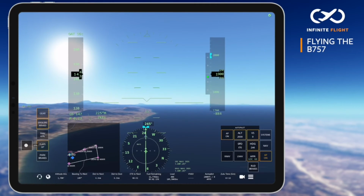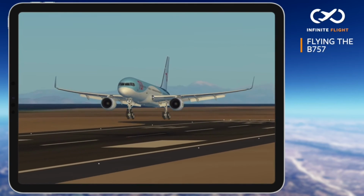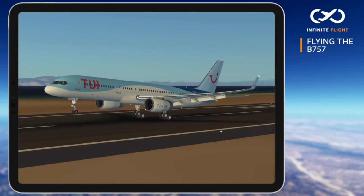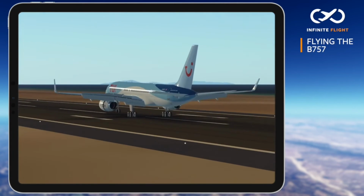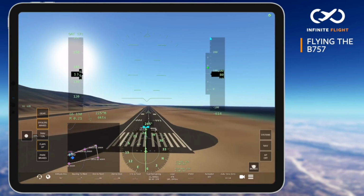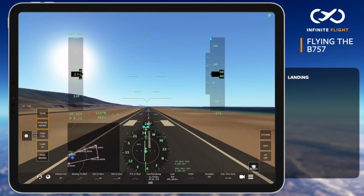So let's land this plane. Our landing speed at 190,000 pounds is 135 knots. Regardless of weight, I recommend never landing slower than 125 knots. Our final approach profile is 135 knots, the nose slightly up at approximately 2.5 degrees, and we'll just wait for those altitude callouts. 50, 40, 30, 20.